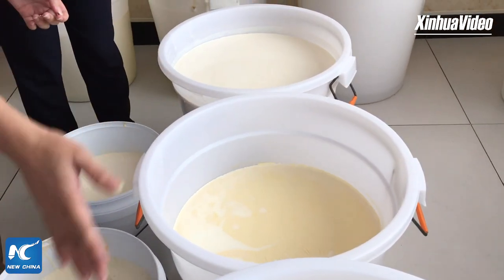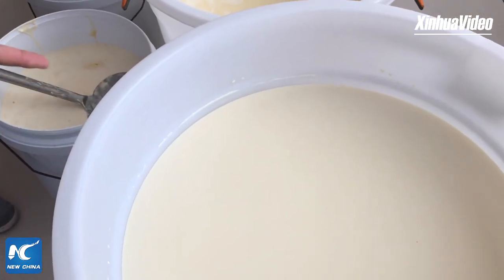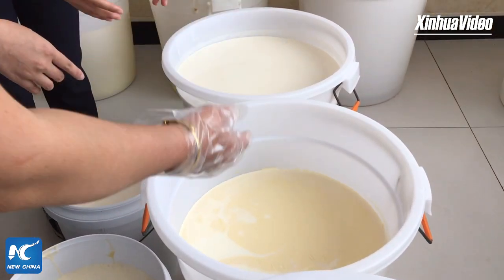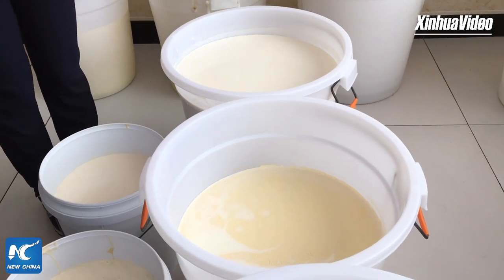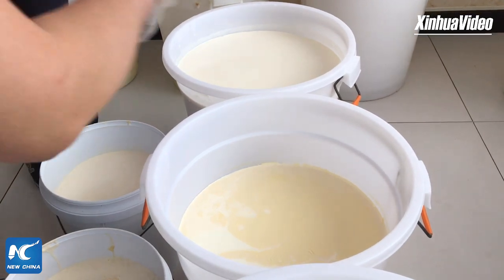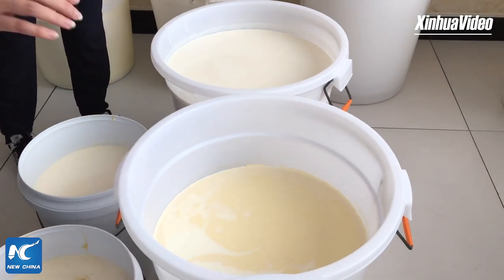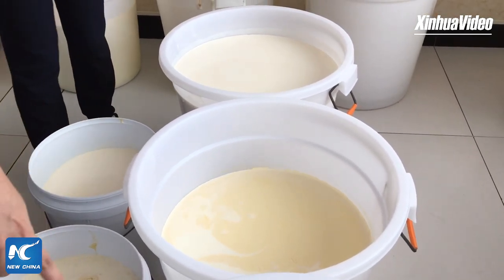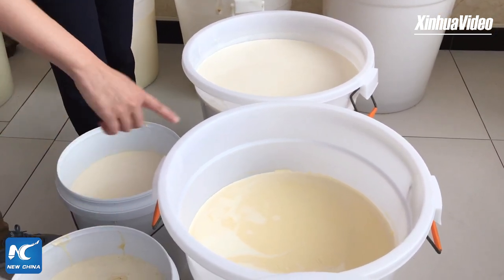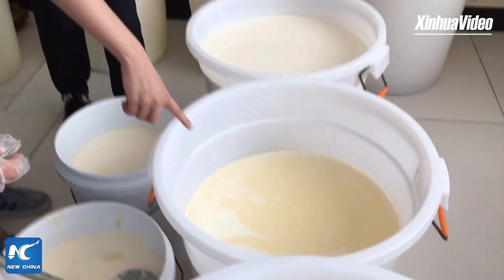So these are different stages of the milk, and you can see now this is the fresh milk, and this is the fermented milk. It has been put here for a whole day, so it has been fermented and it has several layers. So you can see the different colors between the fresh milk and the fermented milk. This looks more white, and this one looks yellow. And you can see the different layers here.